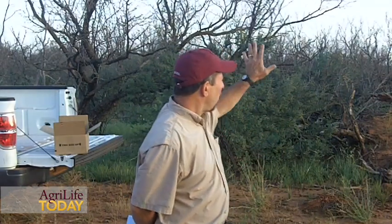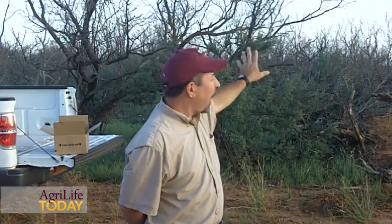So we've engaged in brush management treatments for years and years and years, at varying levels of effectiveness and expense. Fire can be used as a maintenance treatment, but fire really cannot control or reduce mesquite like this. Plus, fire, even if it top kills these larger trees, it won't kill them outright, and you'll get resprouting.